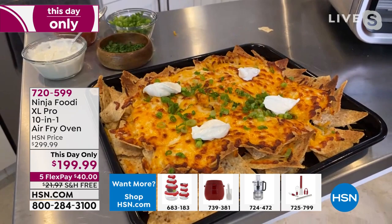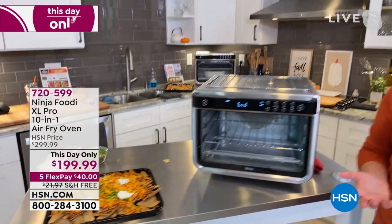And so it really is going to save you time. It really is 30% faster than your traditional oven. So I think you're going to love it all year long.